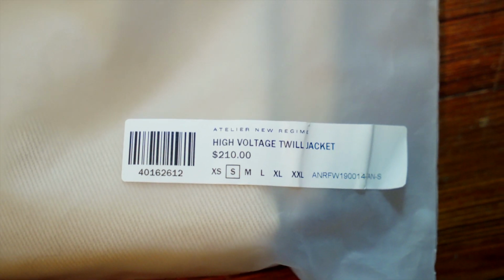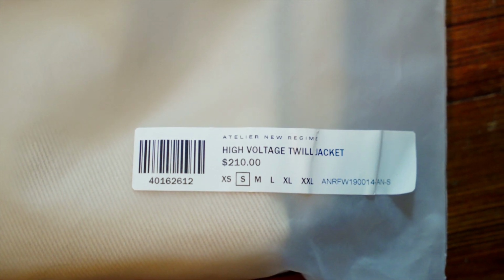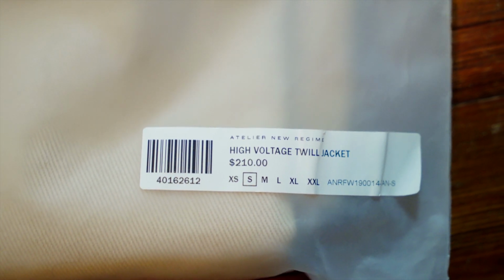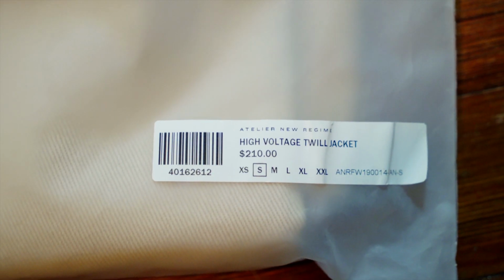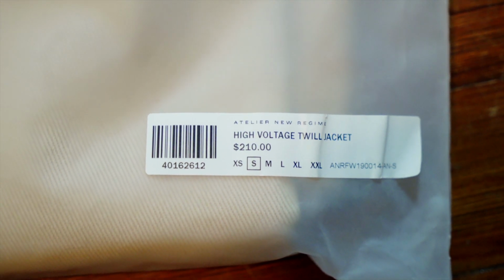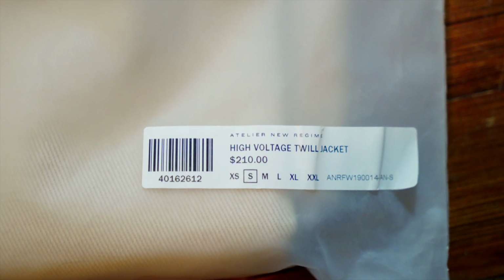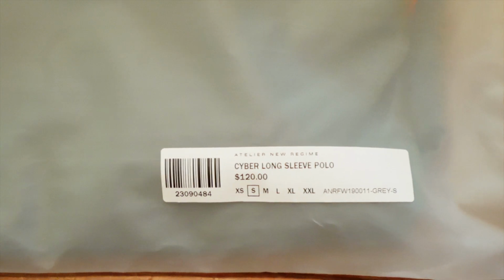And down in the bottom right corner, they give you kind of a skinny rectangular tag. And then in spaced out letters at the top, you've got Atelier New Regime. Under that, in all caps, you've got the model name, in this case, High Voltage Twill Jacket, price, and a size with a little box around it. And then in the bottom right, you also get what looks like a model number. And you can see on this one that they do change it up, like this one is the Cyber long sleeve polo. And then centered right in the middle of the bag is this all caps orange brand logo print here.